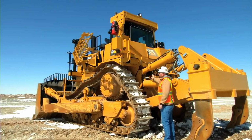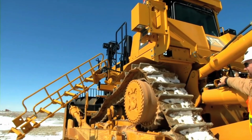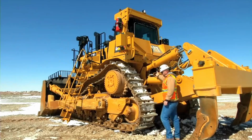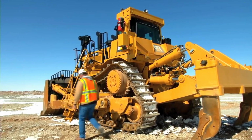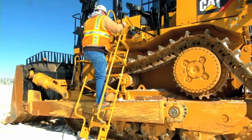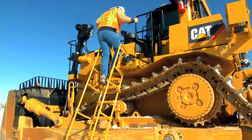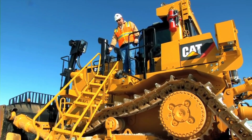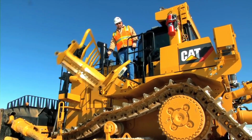The D10T2 is a versatile machine that can be used for a variety of tasks, including land clearing. The D10T2 can be used to clear trees, brush, and other debris from land that is being prepared for construction or mining. Earth moving. The D10T2 can be used to move large amounts of earth, such as when building roads or dams.